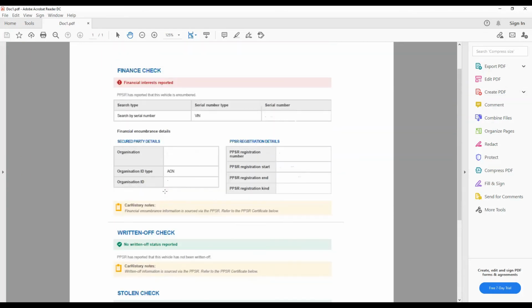So this gives you everything you need to know, and it is just a quick basis to cover off. It's almost like a little bit of insurance. A $25 investment on a $5,000 or a $10,000 car is very minimal.